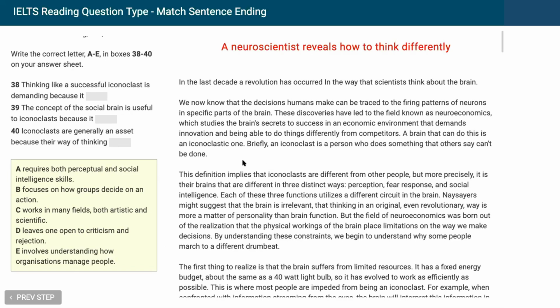You will not be able to repeat endings as answers, so that is one good thing about this question type. For example, if 38 is A, we could immediately cross off A so as not to confuse us for the rest of the questions. Like I said earlier, the grammar will also be important to look at because if one of these endings doesn't make sense for one of these questions, it's probably incorrect.